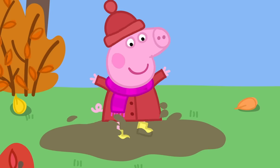Our first question is, which of these is not a vegetable? Lettuce, radish, celery, or a car? A car is not a vegetable. That is right. Hooray! Next question. A chocolate biscuit is a fruit. Yes or no?